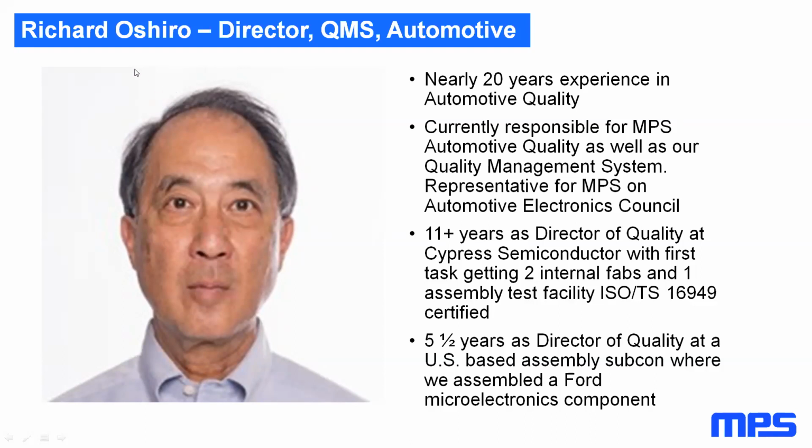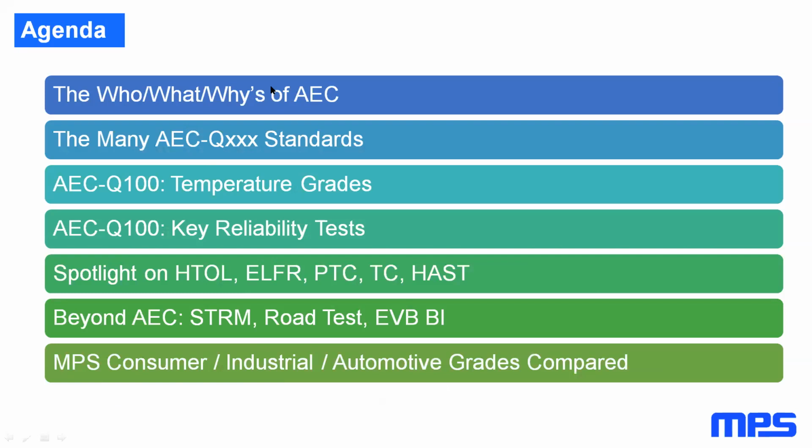So what we're going to do today is cover a little bit on AEC. I'll give you a background on the Automotive Electronics Council, give you a brief look at the number of standards and the ecosystem that is involved. MPS is a Q100. I'll explain that in a minute, but we'll cover temperature grades, reliability tests. We're going to do a little bit of a detailed look at several of the tests, and then we're going to give you some information on what MPS does beyond the AEC requirements. So in order for us to drive to the PPB level, parts per billion, we do a number of extra things here at MPS.